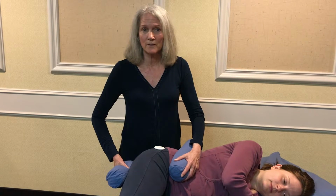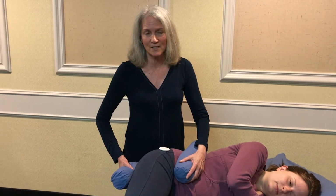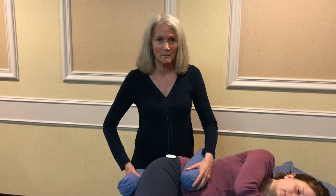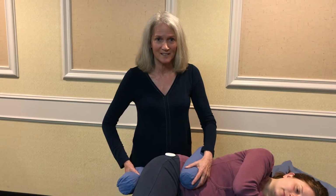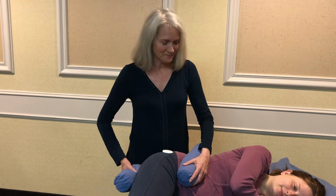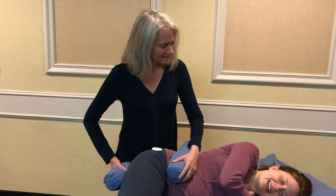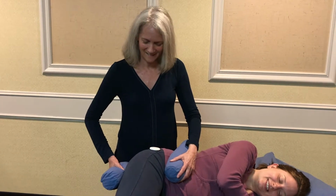And what I just feel underneath my hands is just softening of the tissue. And so if my hands are feeling that softening, I can only imagine what's happening inside her pelvic region. And what are you feeling? It's starting to relax. Good. Yeah, it's really nice.